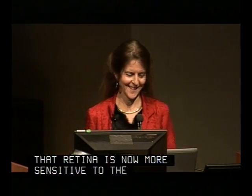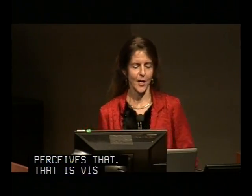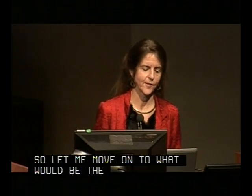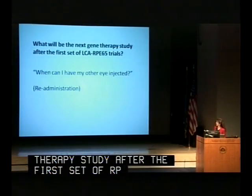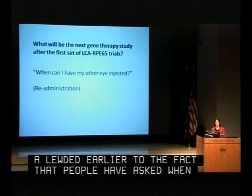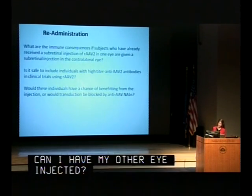That is vision. So let me move on to what will be the next gene therapy study after the first set of LCA RP65 trials. So I alluded earlier to the fact that people have asked, when can I have my other eye injected? So I believe the next study will be readministration.